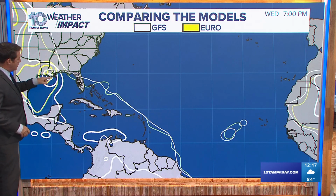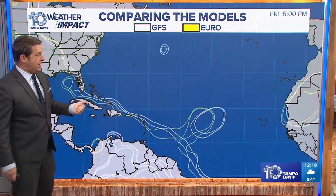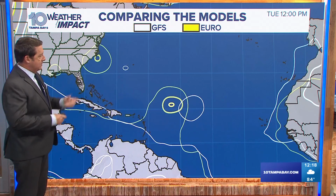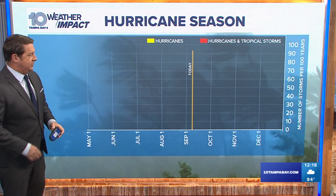There are the two models, the European and the GFS. You can see in fairly good agreement. I wanted to show you this view because that's that wave or those waves out in the Atlantic, with the back one basically being the best chance for development. And that looks like it wants to recurve. There are the islands. Once it gets this far to the north, there's a good chance it'll recurve, and that's what long-range models are suggesting.